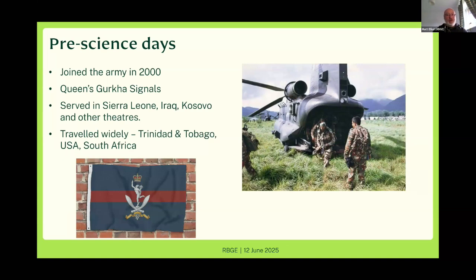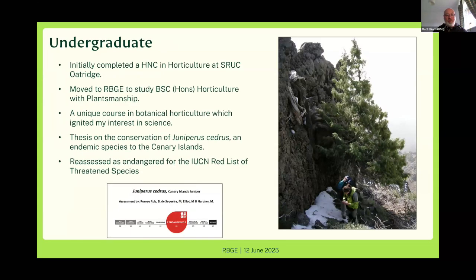So I moved to Scotland and went to Oatridge in the central belt of Scotland, one of the SRUC campuses, to do an HNC in horticulture. That was a good start, and I got quite into that, and then moved to the Botanics to do their degree in horticulture with plantsmanship, which is a unique botanical horticulture course. It really takes you through much more in depth on plant distributions and things like that.